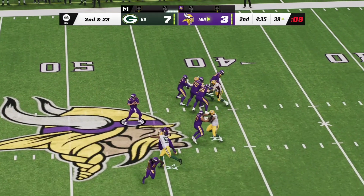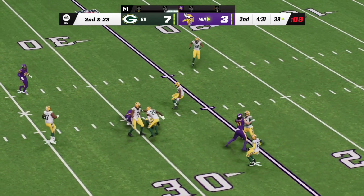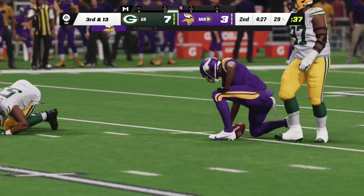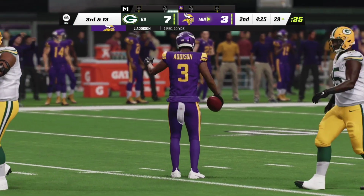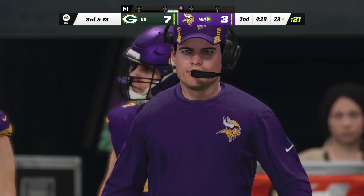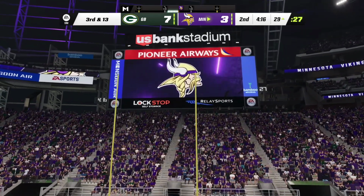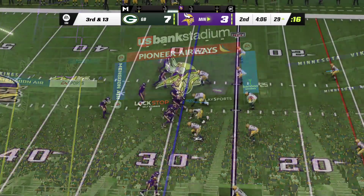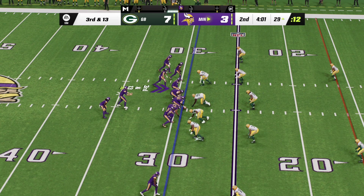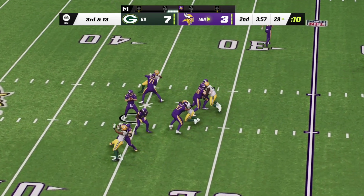To try again after the sack, Cousins. And he's got his man in stride, complete. And they'll work this down inside the 30. Ninth play of the drive coming up, and certainly not an easy one on 3rd and long. Now Cousins.